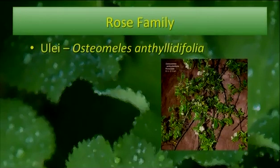Another rose family member in Hawaii is Ule, Osteomeles anthyllidifolia. It's one of the few rose family members that actually made it to Hawaii on its own. It's a native plant.